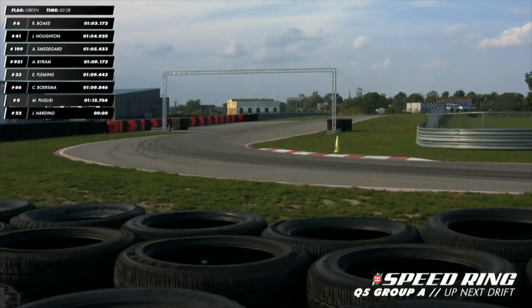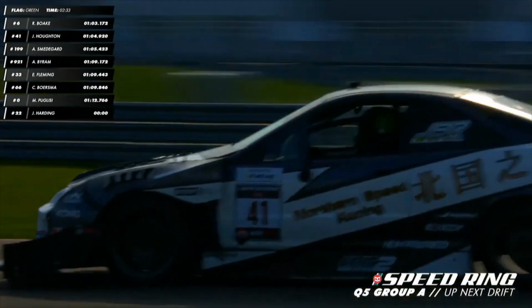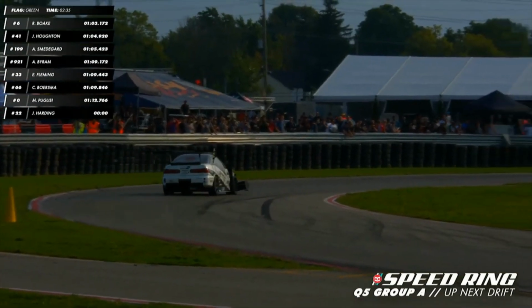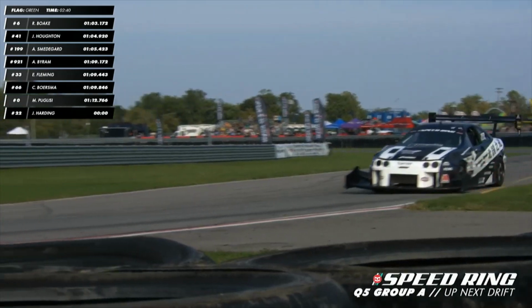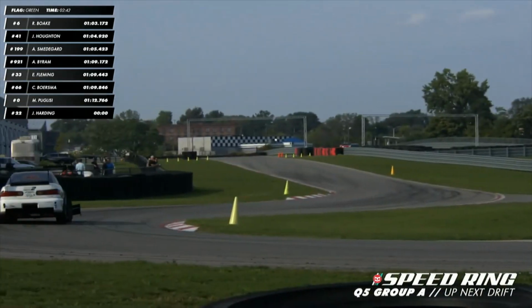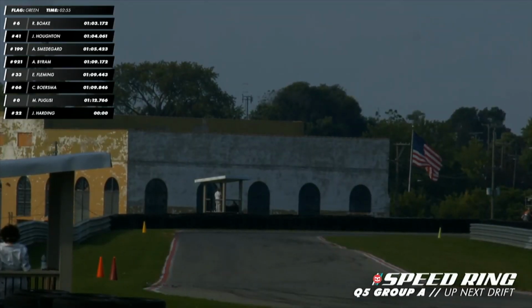Seeing the Can-Jam team members shaking their head. They are on radio comms. Not fast enough, he's saying. Going for it. It looks like Richard Boake, 103.172. A little bit faster than that previous lap, about a tenth of a second faster, but still not quite where they want to be. I do believe they ran a 102.3 last year, so I think they're chasing that. I wouldn't be surprised if they can get that thing dialed in and get some clear track. We might even see them in the 101s this weekend, which is what I'm hoping for. That would be absolutely ridiculous.